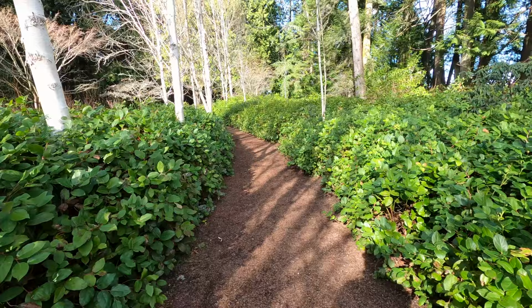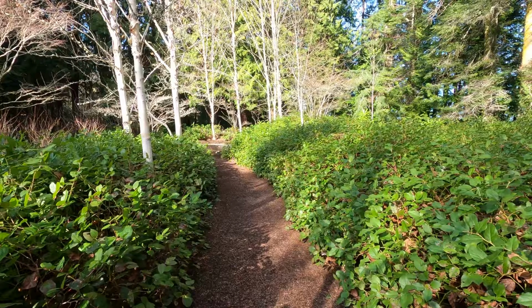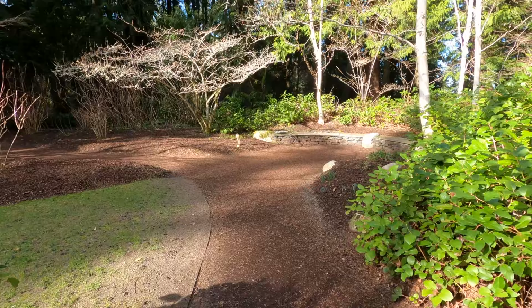Yeah, we'll have to come back when the leaves are starting to bloom. Oh my gosh, I can't imagine when the leaves are turning color to fall. I bet it's really neat too. This place is definitely a gem. I mean, this path is 2 miles long. It's a nice little sitting area.